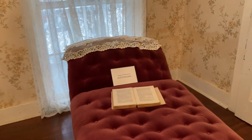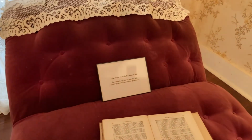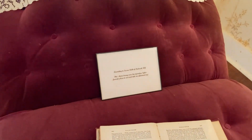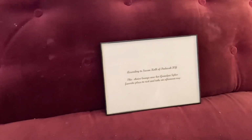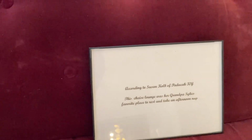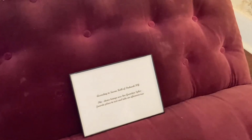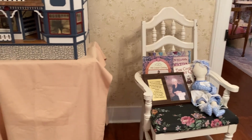And this is in the bedroom also, and I thought this was a pretty neat piece. I'm going to zoom in on the card to show you what it says, and I'll read a little bit of it. It was donated from a lady in Paducah, Kentucky, and she put, this chaise lounge was her grandpa Sykes' favorite place to rest and take an afternoon nap. So they're very lucky to have that.